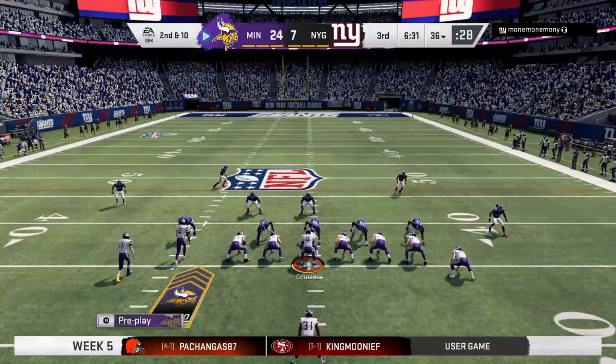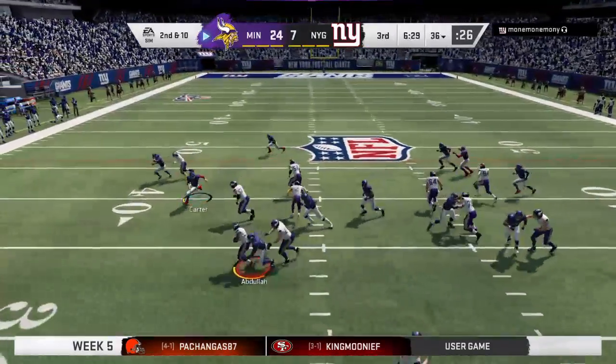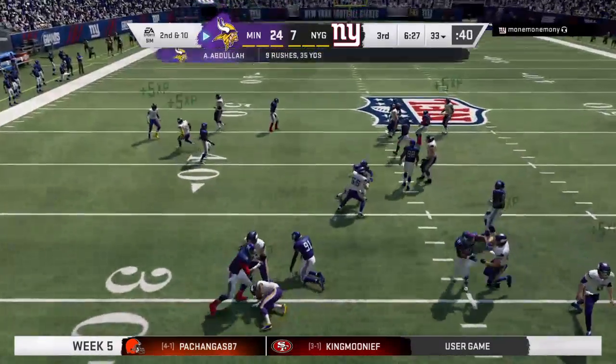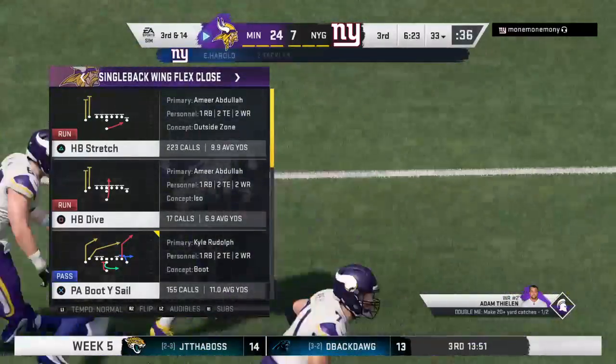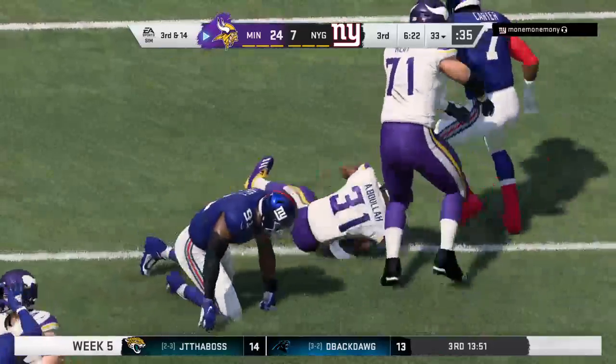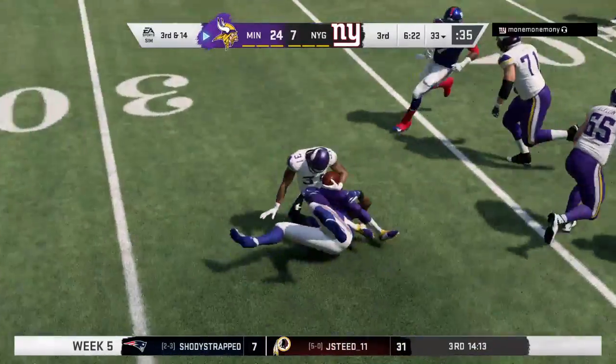Whip. Watch the whip. Abdullah. And he is going to be stopped cold behind the line of scrimmage. It's a loss of 4. Now 3rd down. And plays like that are exactly what this defense needs here early in the second half to give it a little spark.